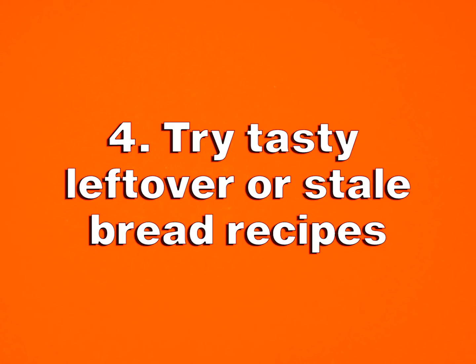Try some recipes to use up the ends. In my house, there's always like a bag of bread with just two ends left over, but rather than throwing these away, use them in bread salads or with stews.